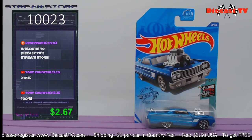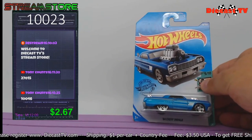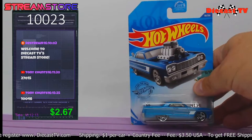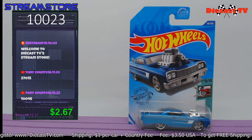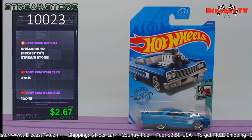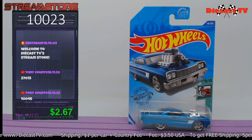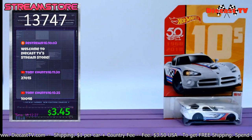Ross the Boss here with some Hot Wheels for you. A little bit of tuned action. Check this out. 1964 Chevy Impala in the blue. Blown engine. Gotta love that. Okay, it's sweet and it's cool. If you want it for yourself, take it now. The item number is 10023. All you have to do is type that in the comment section.